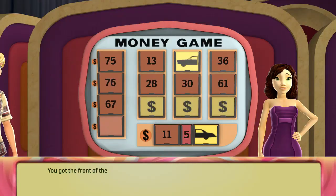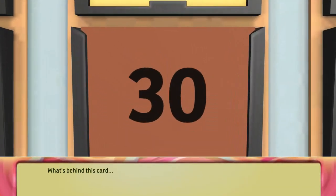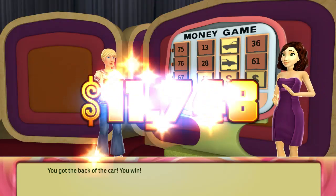You got the front of the car. Pick a card from the board. Behind this card. You got the back of the car. You win.